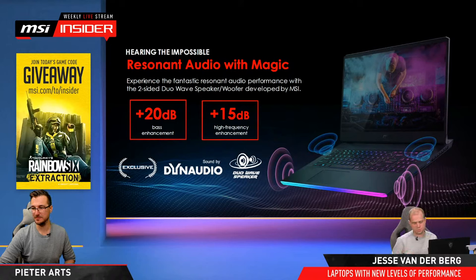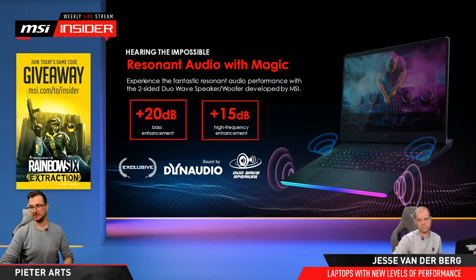The quality of these speakers does increase over time. Especially for the Titan series and the GE, it's quite nice. Personally, I would always say just get a noise cancelling headset and enjoy the immersion. But if you just want to listen to music or a podcast or your favorite movie or stream, you can definitely do it with the sound these produce.